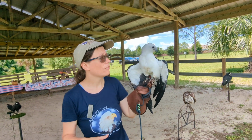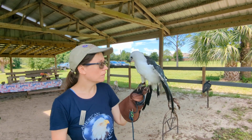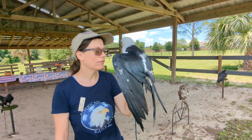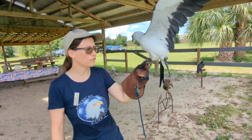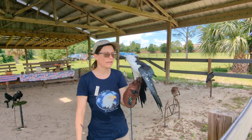Swallow-tailed kites have the forked tail, a very distinctive feature of the swallowtail, along with the black and white contrasting of the body. So Araes is missing a little bit of the swallowtail. We have a little bit of the one side right there. But in captivity, in addition to molting, which Araes is molting at the moment, they also end up banging their tails and their wings around.